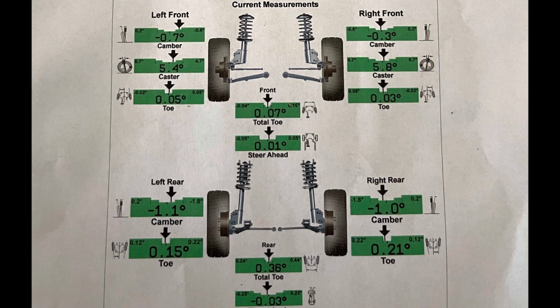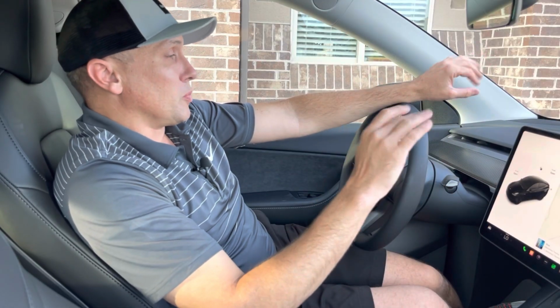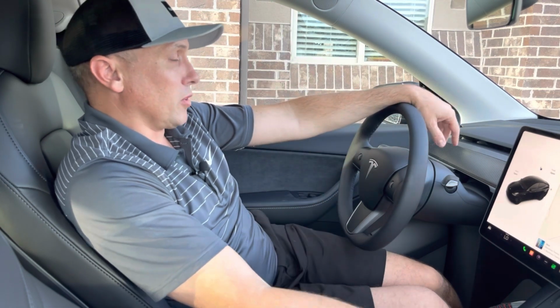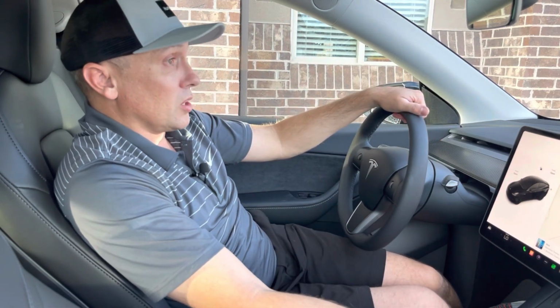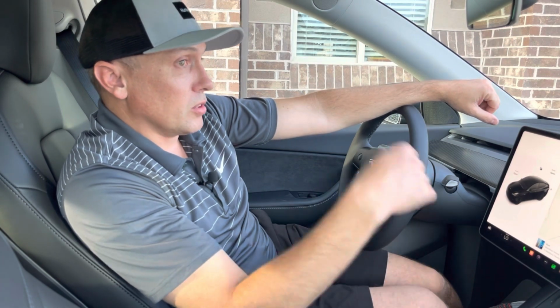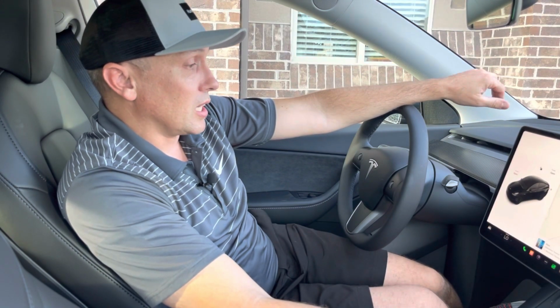And I'm glad that they checked it, and now it reads completely right in the green values that it's supposed to be. Now the alignment is perfect. On those straight highway runs, it's just tracking perfectly straight down the road. So I'm very glad that I took it in. They got it done within like 3 hours, so it wasn't an all-day deal. It wasn't overnight. It wasn't a hassle. It wasn't that big of a deal. So I'm glad that I got that done.